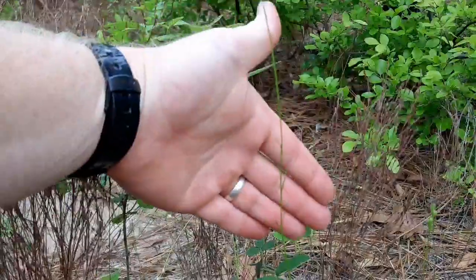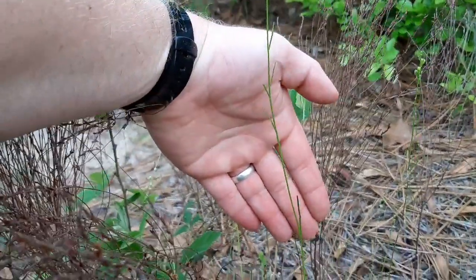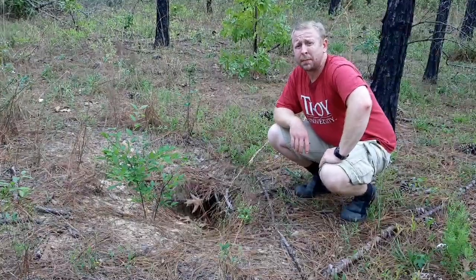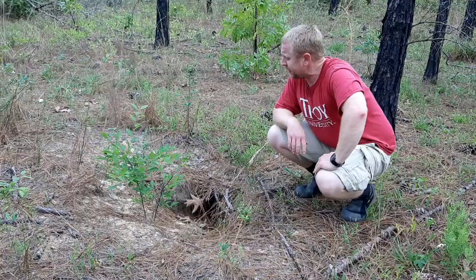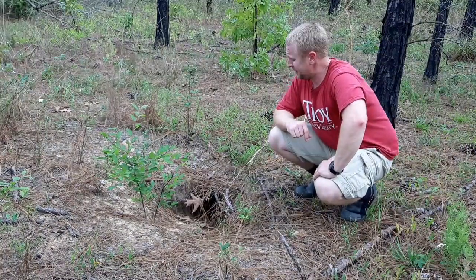So we have reduced leaves, which can be a common adaptation in dry and xeric environments. Now here we have a nice gopher tortoise burrow. As much as I want to dig it out and look in there, I'm not going to. This is a protected species that are pretty rare these days.